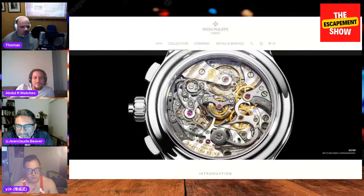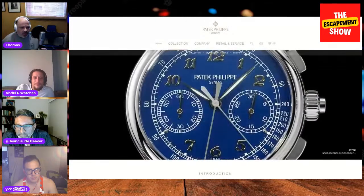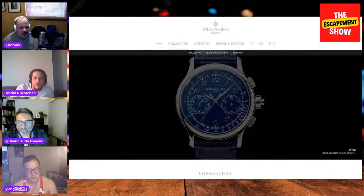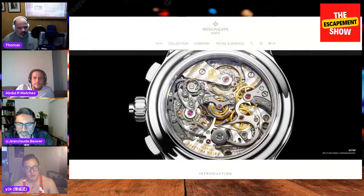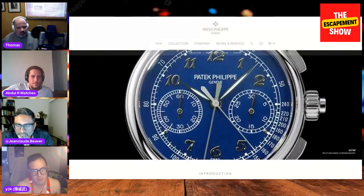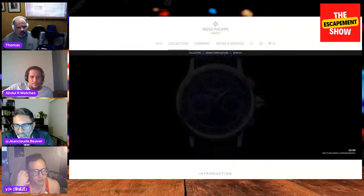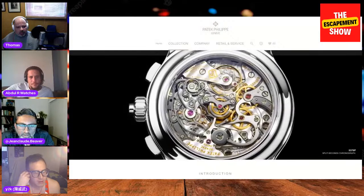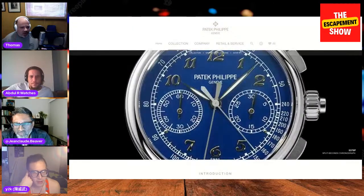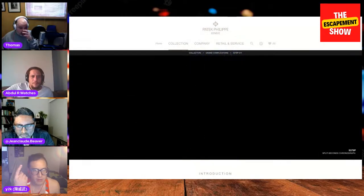Yeah, and the monopusher system as well, and on the crown, it seems to be, I presume that's for the split second function. That's for the Rattrapante function, yeah. And the contrasting in the colors and design. JCB, could you just fill me in if this one that we're looking at is currently still in production? Is this still in production or not? It is, yeah. There are very low production numbers on this watch.